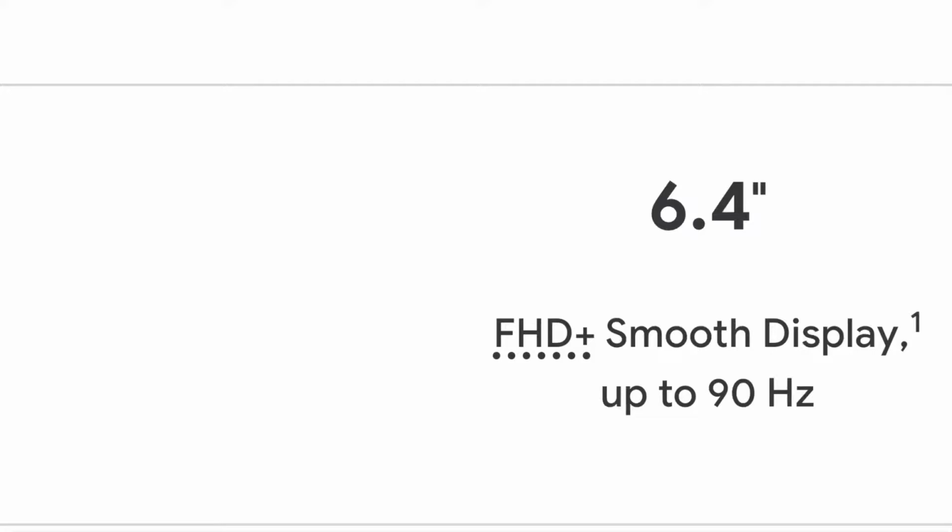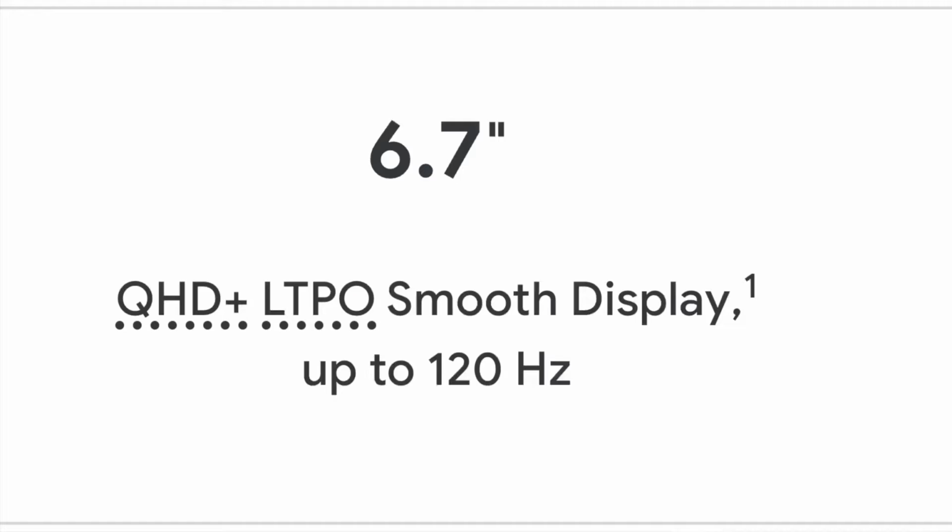Let's get into it. So the first one I want to talk about is the size of the phones. You have the Pixel 6 and the 6 Pro. The Pixel 6 will come in a 6.4-inch display, so very similar to the Pixel 4 XL size, and it's going to have a 90 Hz refresh rate, whereas the 6 Pro will have a 6.7-inch display with a 120 Hz refresh rate. For comparison, the iPhone 13 Pro Max is a 6.7-inch screen as well.